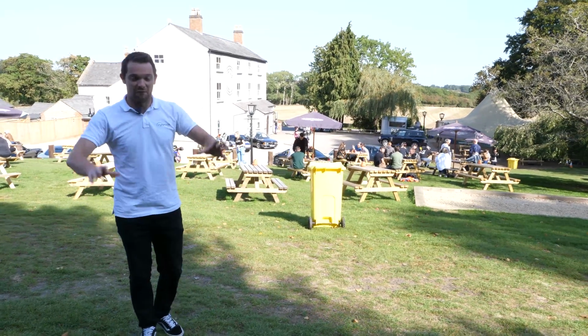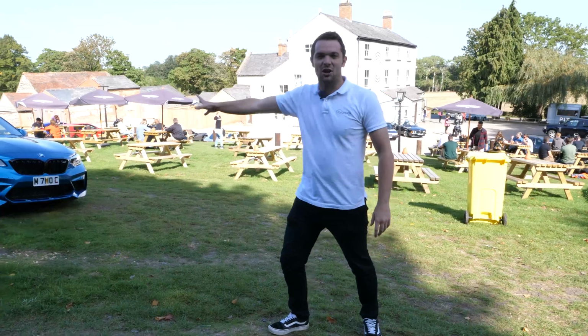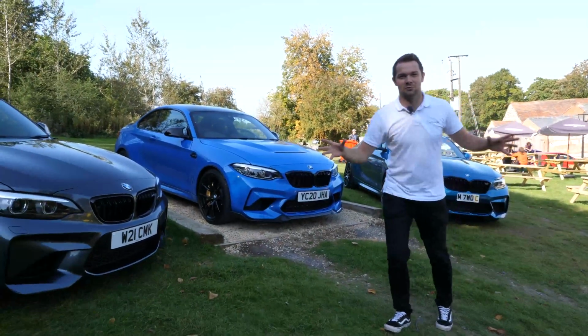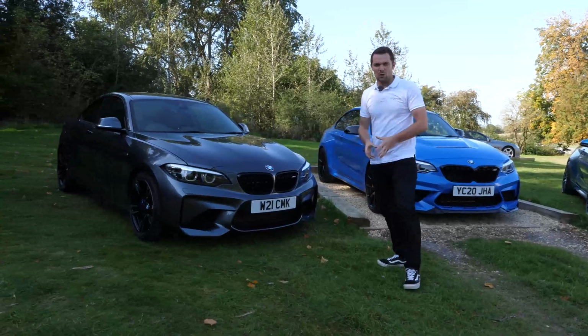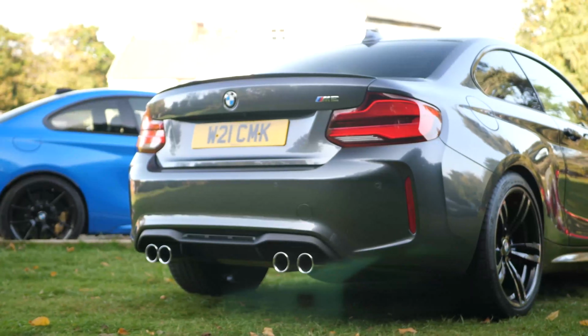I've wanted to come here for so long, and now the reason I'm here today is because of these cars here. This is the whole BMW M2 family. It first came out in 2016 with the original M2. This quickly became one of the most coveted cars in the world. It was loved by journalists worldwide.